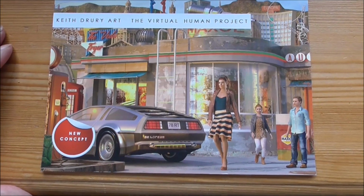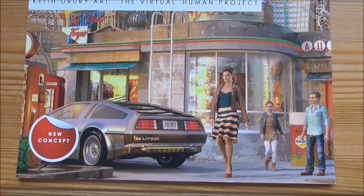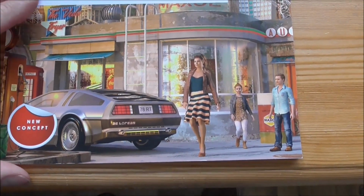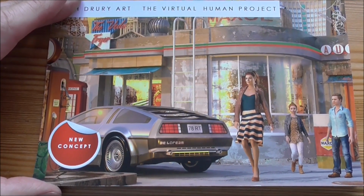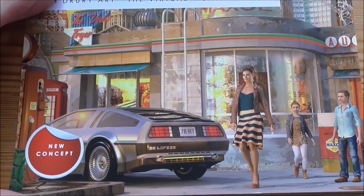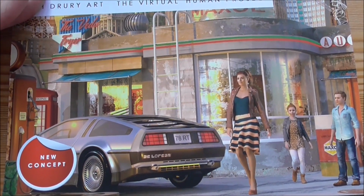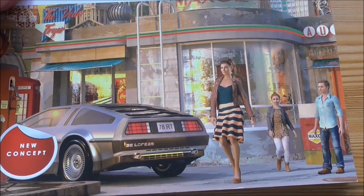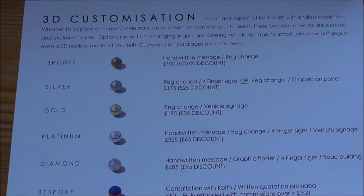And this is the latest Keith Drury Art promotional material. It's like a wee card. The Virtual Human Project, where he can place into any of his iconic Belfast digital art paintings anything into that, maybe promotional material, a shop or a heading or a person. So this is what he can do. So it's virtually, you can customize his paintings.